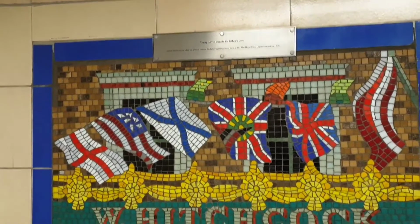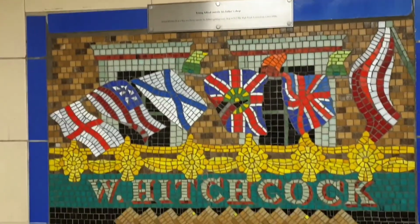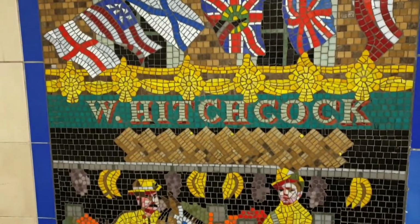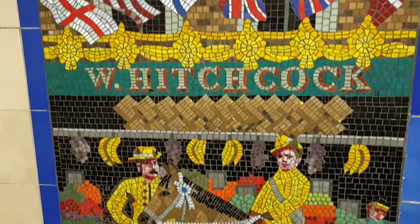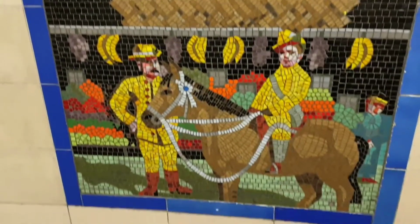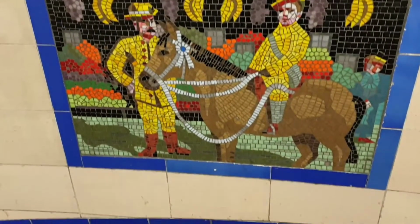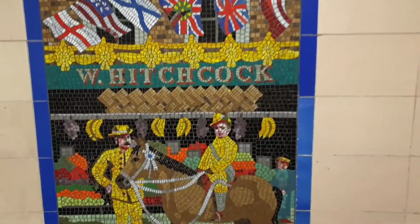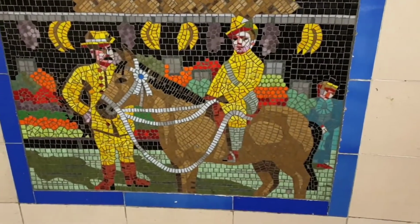Hitchcock was born here on the 13th of August 1899. This mosaic shows Hitchcock and his father outside his father's grocery shop when he was young. There are 17 mosaics in total, of which 14 are from his more iconic films. Stay with us and we'll take you on a tour of all of them.